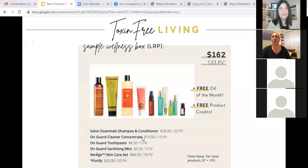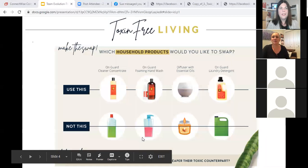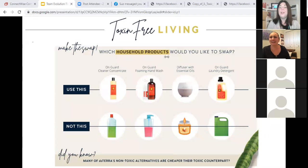Do you want to talk about the whole line of On Guard, or can I talk about specifically one? You can talk about this, whatever you like, actually. The floor is yours, my dear.